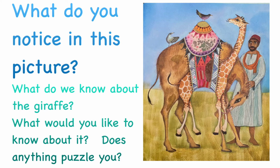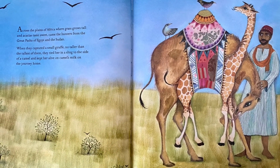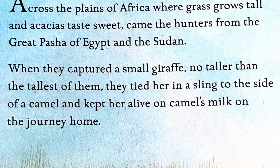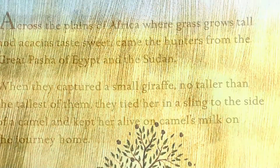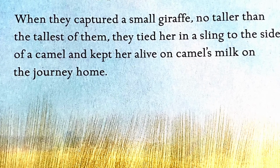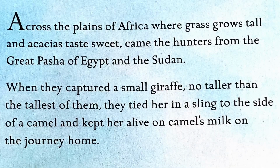It's time to start our story and to find out if the opening paragraphs give us any further clues or information. Across the plains of Africa, where grass grows tall and acacias taste sweet, came the hunters from the great Pasha of Egypt and the Sudan. When they captured a small giraffe, no taller than the tallest of them, they tied her in a sling to the side of a camel and kept her alive on camel's milk on the journey home.